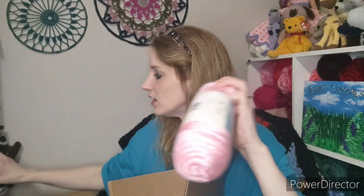So I did get this pale pink here. I'm telling you the wrong name. It's soft pink. Same thing, Caron Simply Soft in soft pink. It's very pretty. And see, I even think these two would look good together. Like, I feel like I can mix and match a lot of these colors.